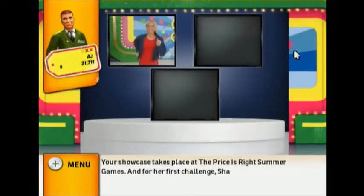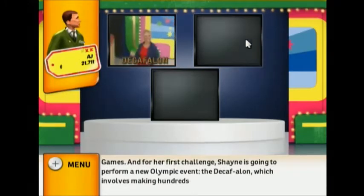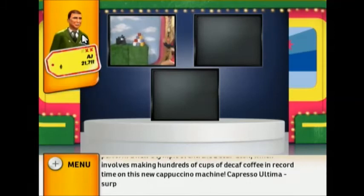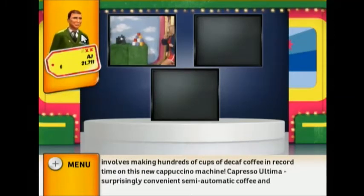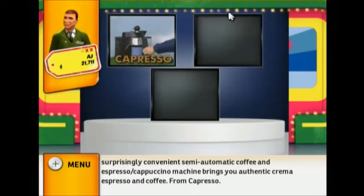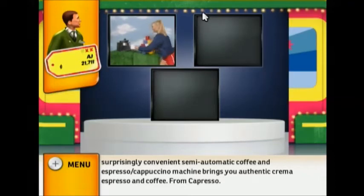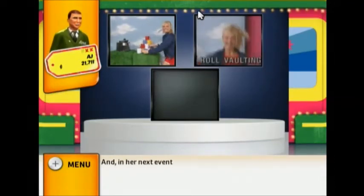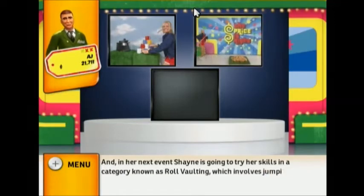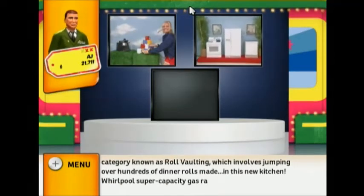And for her first challenge, Shane is going to perform a new Olympic event, the Decathlon, which involves making hundreds of cups of decaf coffee in record time on this new cappuccino machine. Capresso Ultima, a surprisingly convenient semi-automatic coffee and espresso cappuccino machine, brings you authentic crema espresso and coffee from Capresso. And in her next event, Shane is going to try her skills in a category known as roll vaulting, which involves jumping over hundreds of dinner rolls made in this new kitchen.